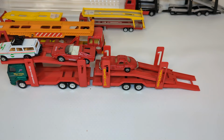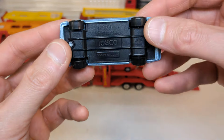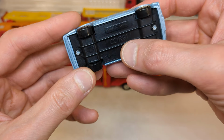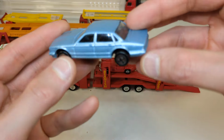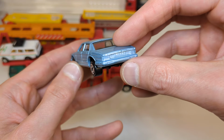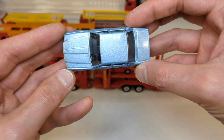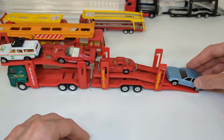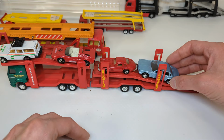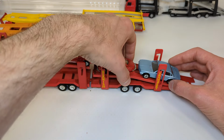Then we get to some later years where the Corgi cars got a little bit more chunky and often were made in China. This Jaguar XJ40, it's a nice one, but it's chunky. I think size wise it fits much better with this trailer than the other vehicles do.